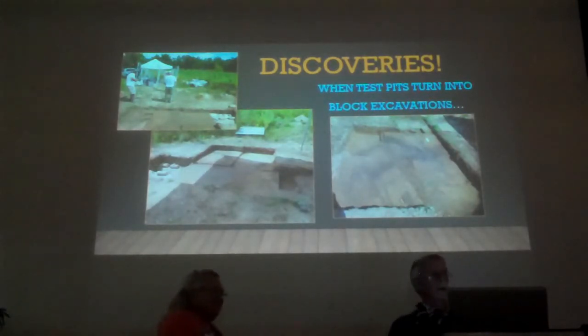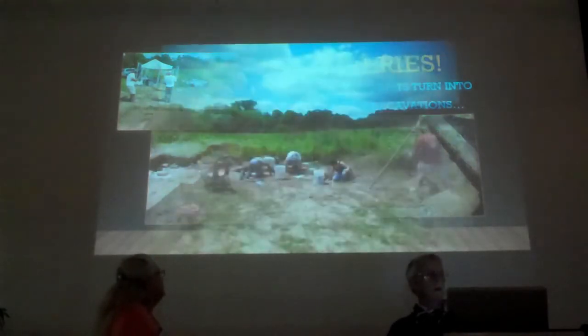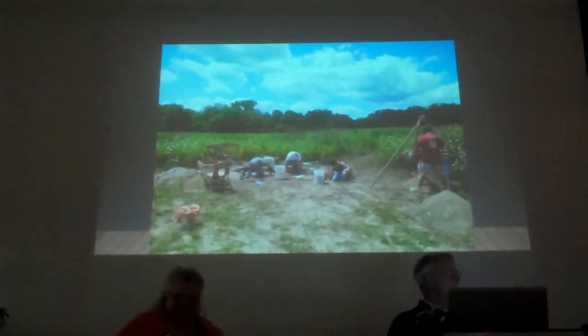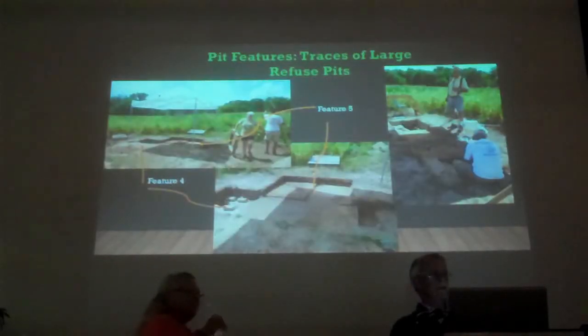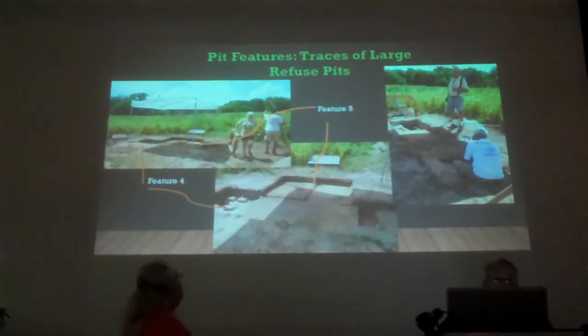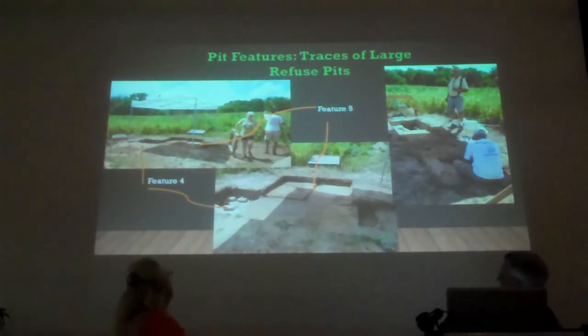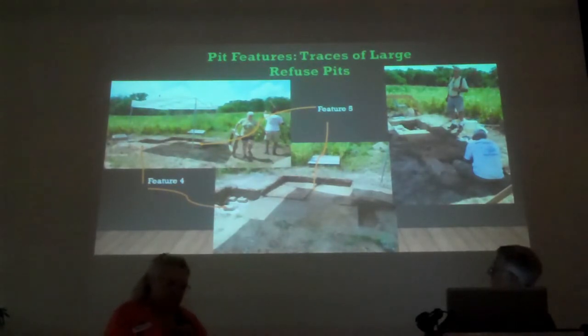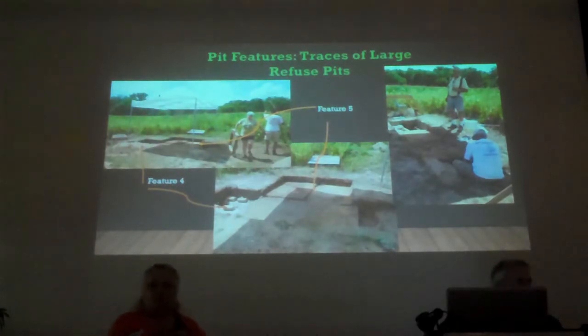So we opened up this block and started investigating it in more detail. This is the beginning of opening up that 2x2 meter block, and that's gradually what we ended up with. And what we're looking at here in this lower slide, the feature on the far left is a pit. We'll see that in a minute. It's more of a classic pit, a classic hearth when we encountered it.